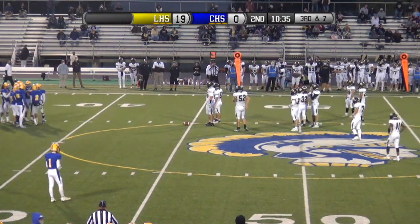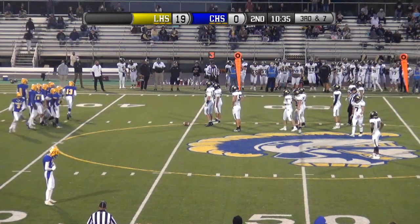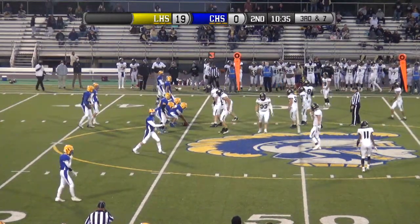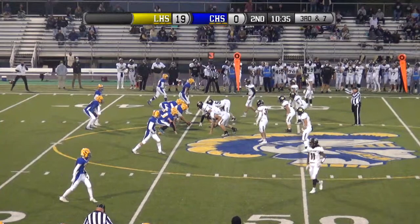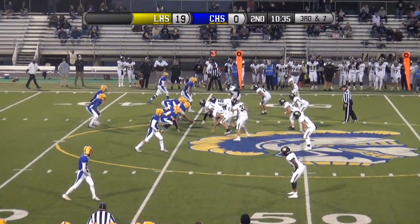So here we go. 10:33 to go in the second quarter. Got to eliminate the little things that count. They've got to eliminate those mental mistakes. It's a focus, right? Discipline there. Staying focused. You know what the count is. Go on the count. Find up wide. Watch the ball.